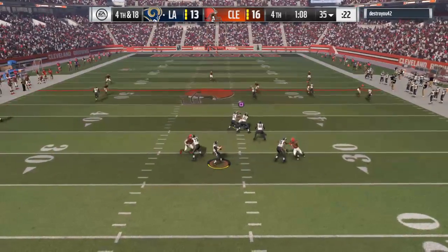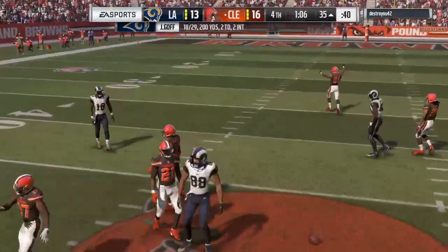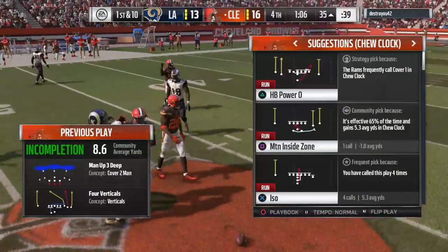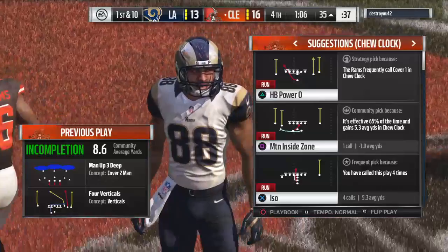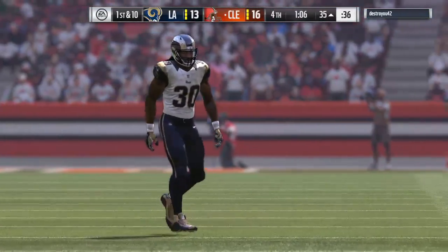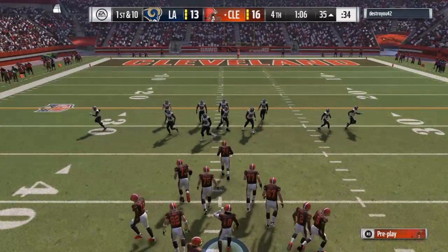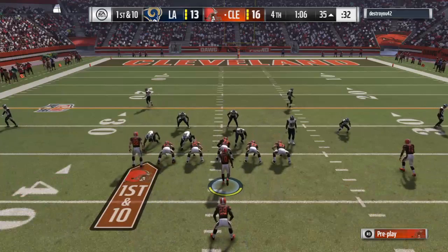Back to throw. And that is incomplete. They had to go for it with such little time remaining. And the Browns are going to get this thing back. Excellent field position. And now the Browns offense trots back onto the field. They have the 3-point lead. Defense did their job.